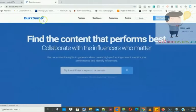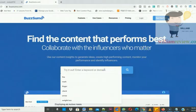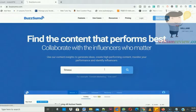Okay, so this is Buzzsumo. You can see you can find the content that performs best. So you just need to enter a keyword that you know you want to monetize the website with. If you know you want to promote maybe products in health and fitness, make money, then you search content relating to that. So I'm going to search on fitness. Click and search. If it's business, just type business.